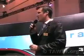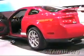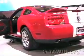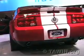The GT500 is going to do 0 to 60 in about 4.5 seconds. A quarter mile will be in the high 11s, low 12s, and you're looking at a top speed that was originally going to be governed at 155 miles an hour. It looks like now it's more like drag limited at 170 miles an hour. That's some serious moving.